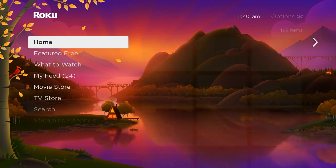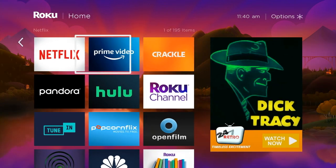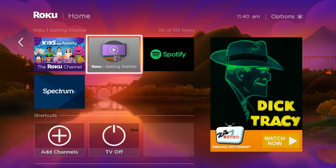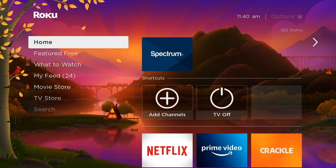Recently, Roku has brought back the Spectrum app, or probably more along the lines of Roku and Spectrum finally figured out what they needed to do to play nice. But either which way, that means that the Spectrum app is back on Roku. And not only that, the app has been improved to make it more accessible for people outside of their own home.